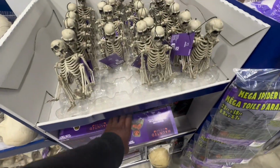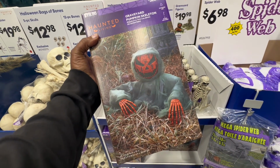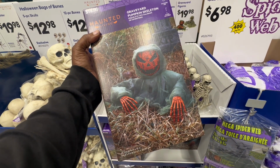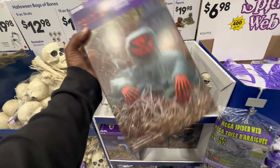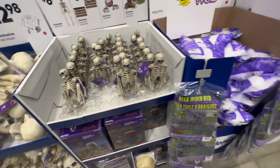Oh, this is neat. It's the jack-o'-lantern coming out of the ground. That's a good price, too. I like that. I love the colors of it, too. It's orange and green. That reminds me of Pammy. So, yeah. I like that. That's only $20. Not so bad.